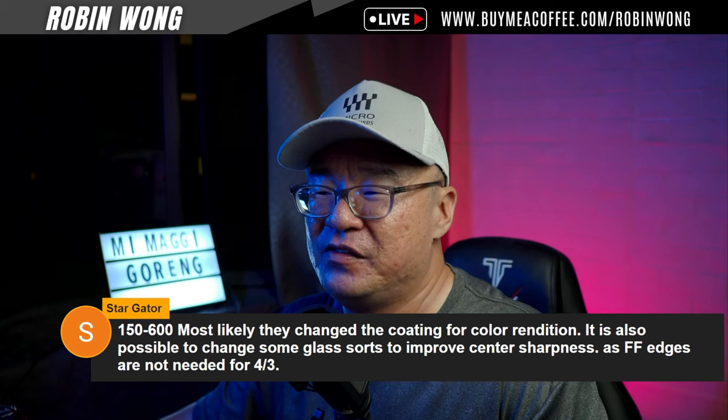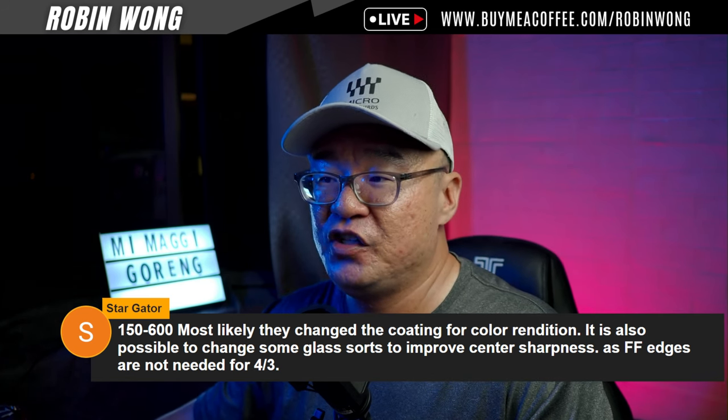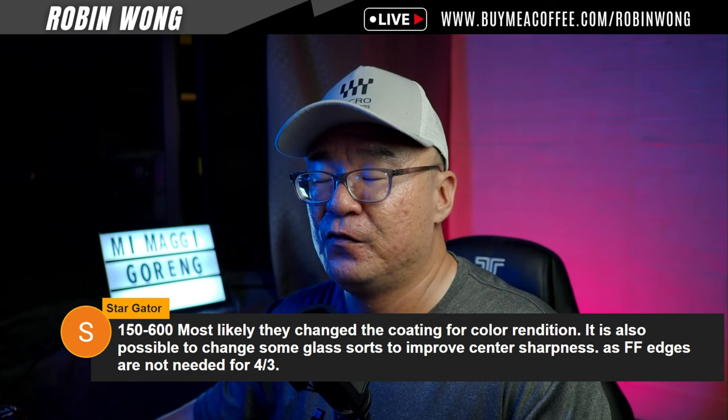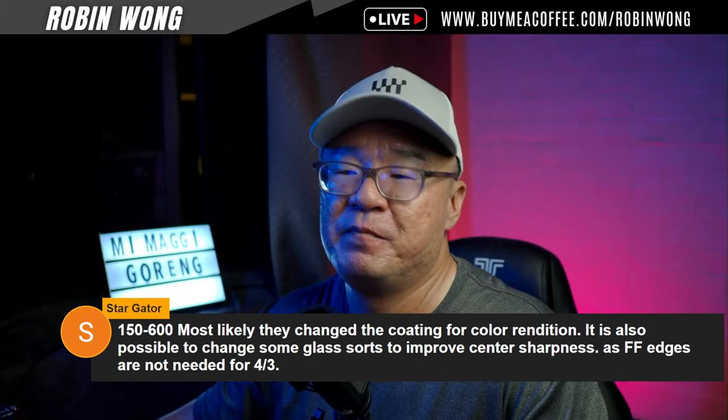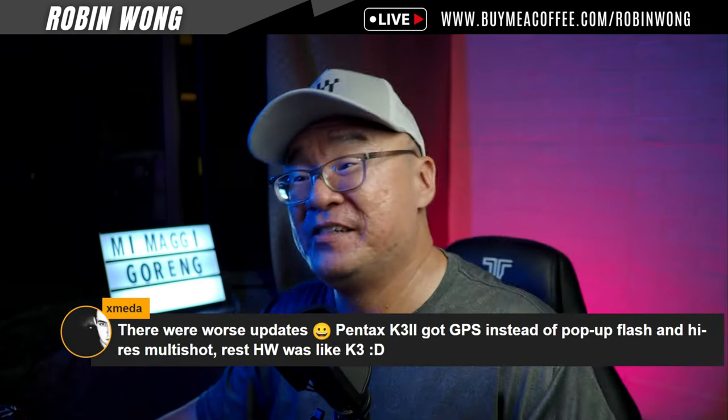Stargator says 150-600, most likely they changed the coating for color rendition. It is also possible to change some glass so to improve center sharpness, as full frame edges are not needed for micro four thirds. Yeah, that's true. We don't know what's happening inside. A lot of things are kept secret from us, right?